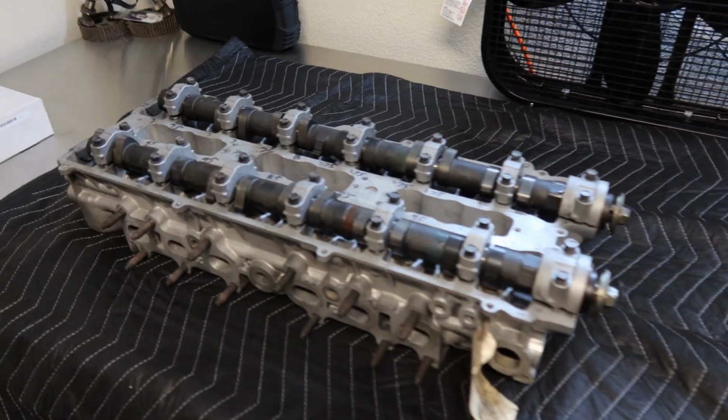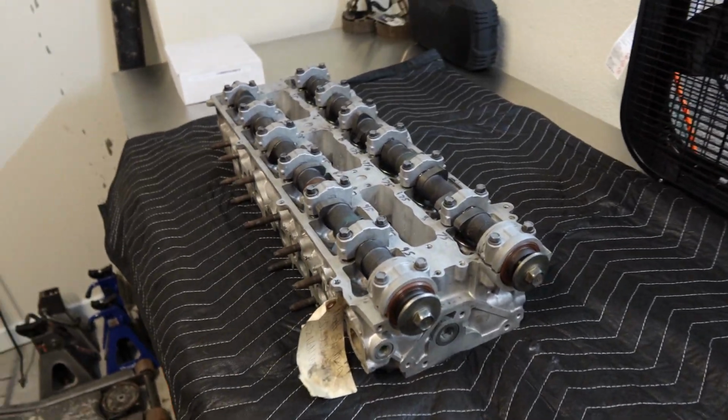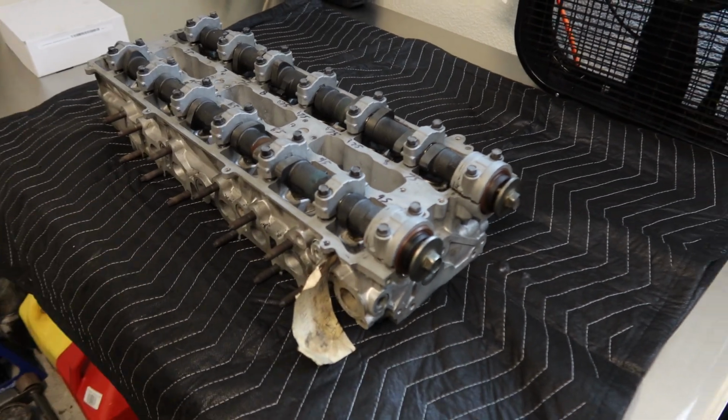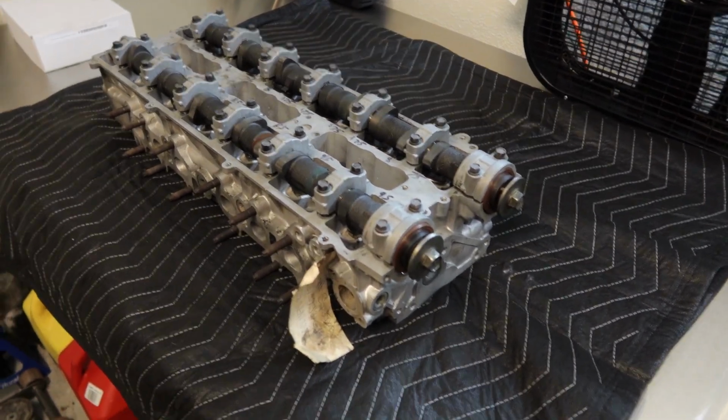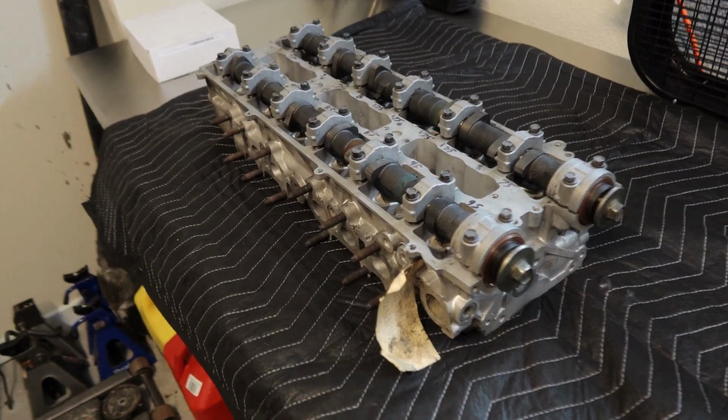So we now have a full BC top end: BC 264 cams and BC springs and retainers. I did the single springs because that's really all I need for this build. I'm not doing like 1,000 horsepower. So me and Frank talked about it, and he said the single springs will do just fine.